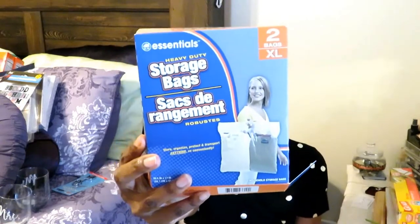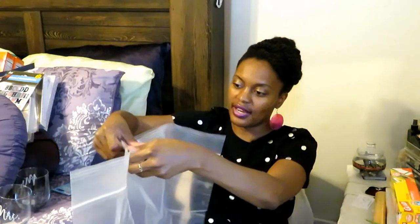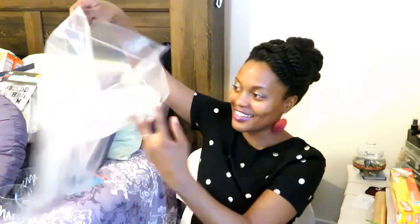And also when I was thinking about that, I picked up these storage bags, which comes with two bags in it. And I've already opened it because I had to see what they look like. And this is what they look like. I think these would do a great job for like sweaters, pants, any bulky items that you have to condense down. That's how big that is. And it comes with this little handle, and it also has the little zipper closure. And it's really strong, as you can tell, because I can't even open it on camera. But yeah, that's what it looks like.